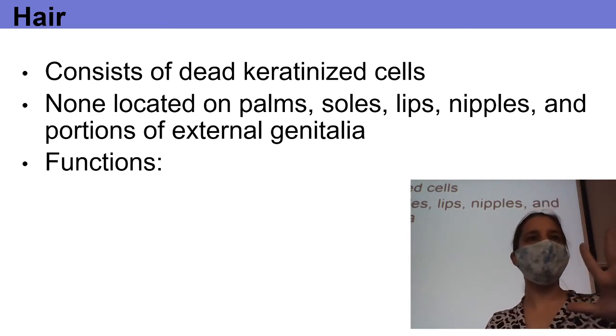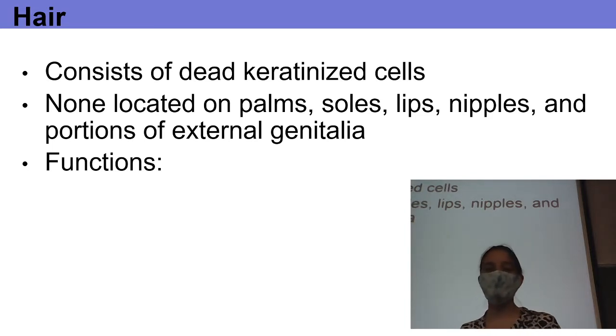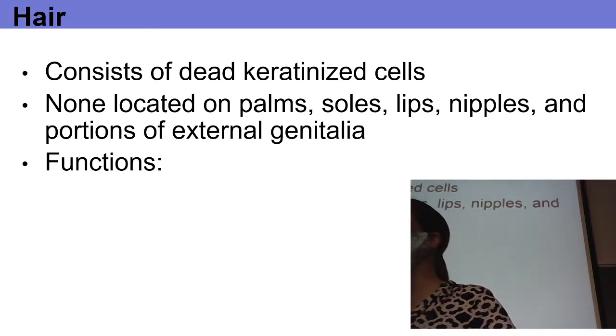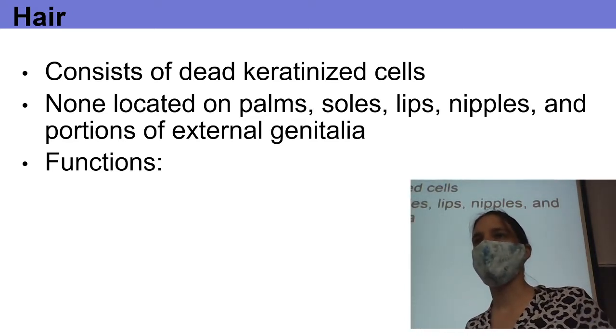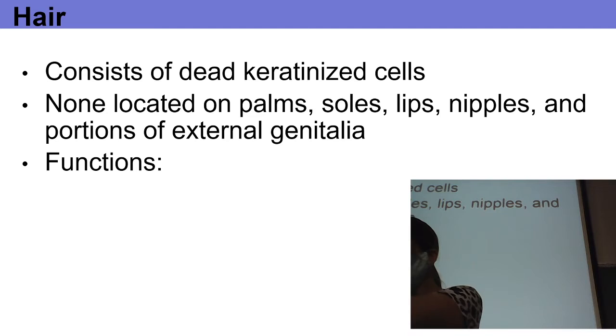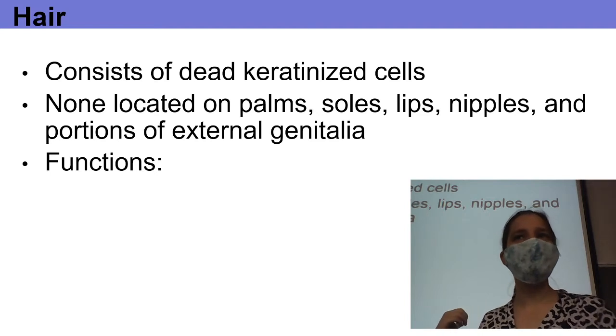You don't have it some places, so it's all over the body except for like palms, soles of your feet, lips, nipples, and certain parts of the external genitalia. Everywhere else has some hair. It might be really, really fine, it might be light, but you've got some other places. What's the point?